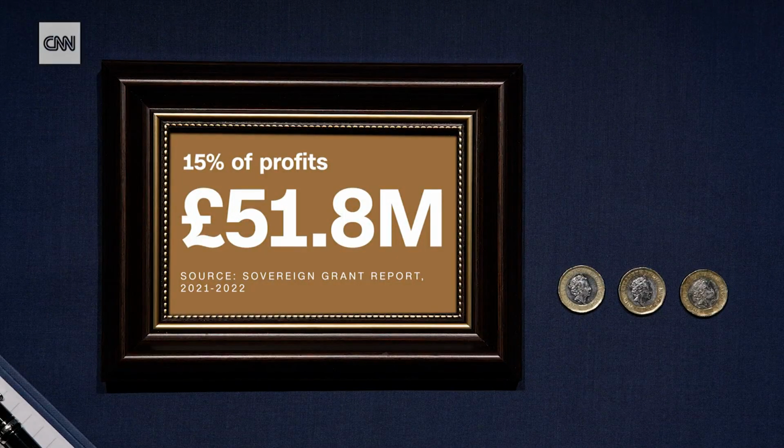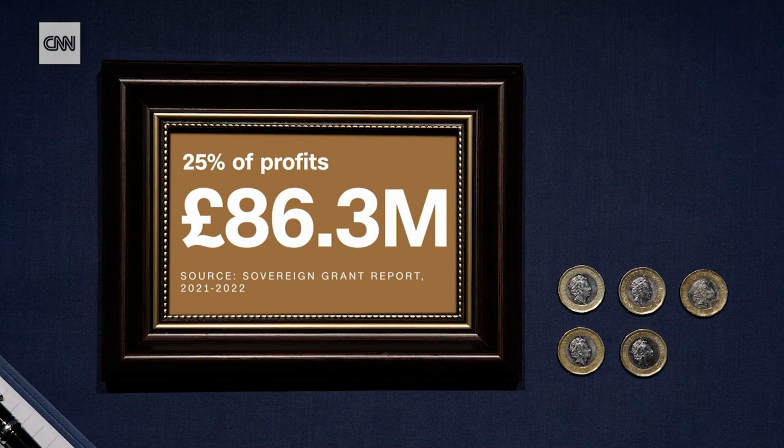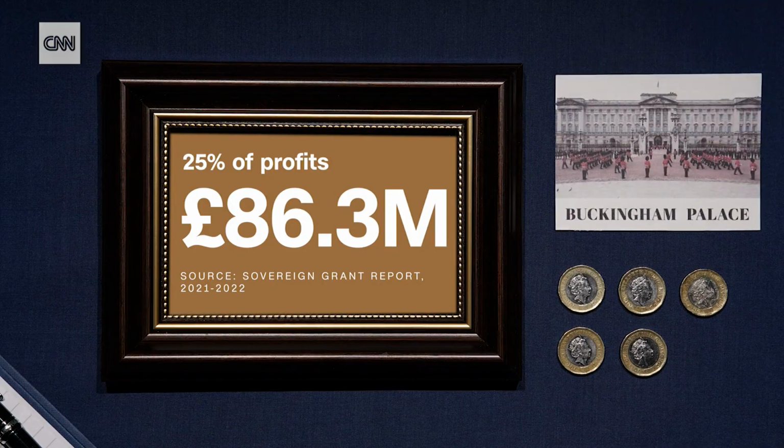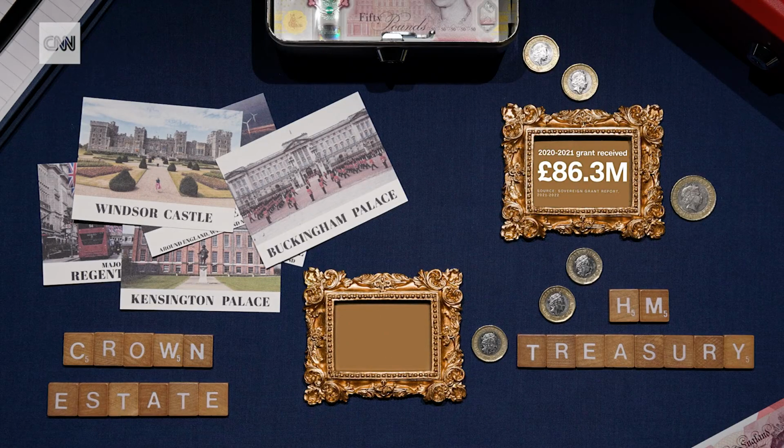In 2017, the allowance was raised from 15% to 25% to cover refurbishment costs at Buckingham Palace, which will remain for 10 years. And if the Crown Estate profits ever drop, the British Treasury tops up the grant, as there's a rule to keep the lump sum level with the previous year.